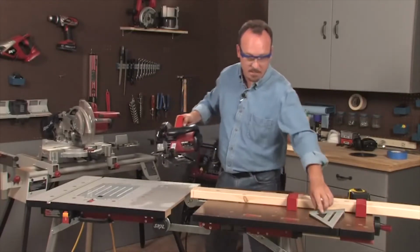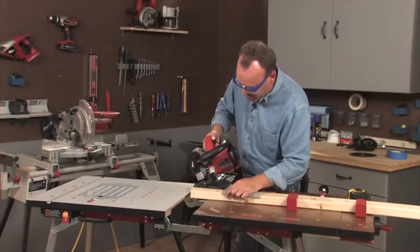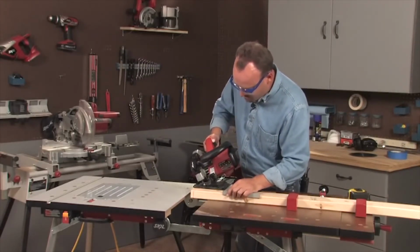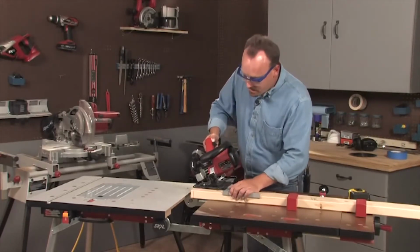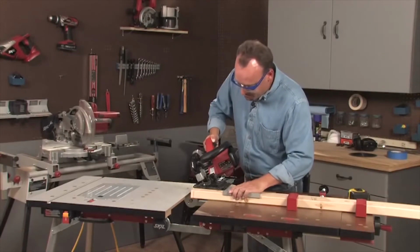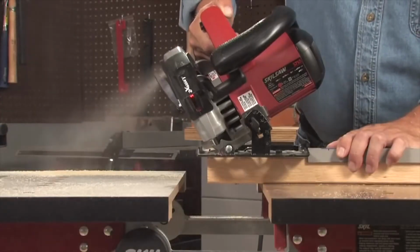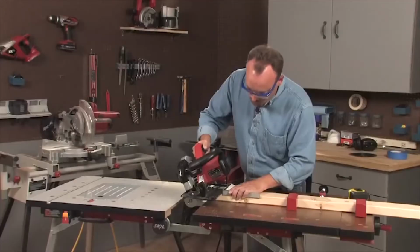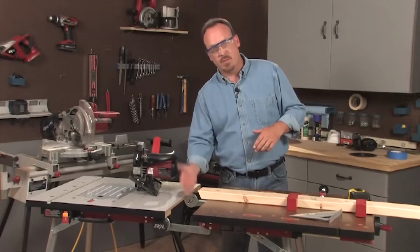And then one more time, I can use the speed square as a cutting guide. And it's the same process. I align the saw using the laser lines. I've got this as my cutting guide. And when everything's lined up, so that's a beveled edge. It's angled through the thickness of the board.